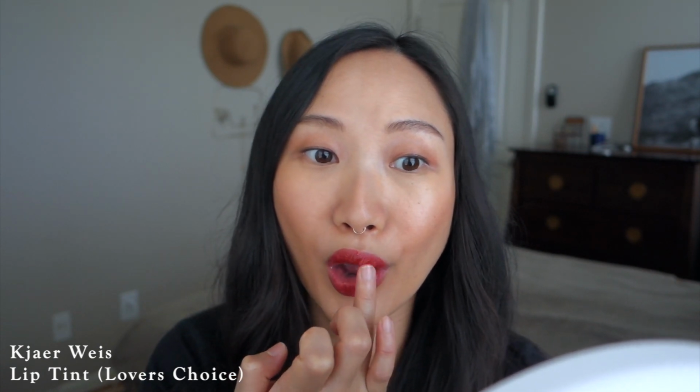I want to show you how I build it up for a bolder look, so here's me taking some more product and applying another layer. This is going to be my third and my last layer, just to show you the potential that this lip tint has in terms of really building up to look like a very bold lipstick. So this is probably for like a date night or just a special occasion. My preferred way to wear this bold lip is with minimal eye makeup.